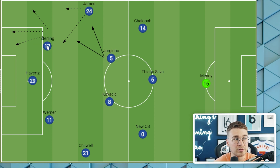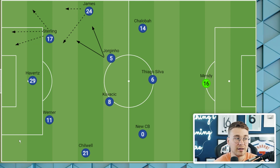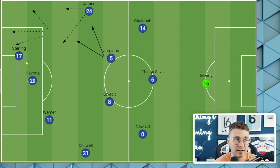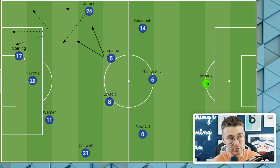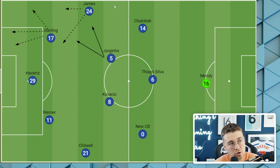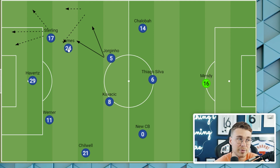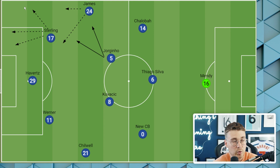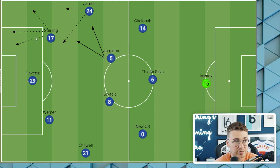But especially with the width of Chilwell on this left-hand side, I could imagine a lot of crosses being driven across that 6-yard line, Sterling at the back post doing what he does brilliantly, which is just sniffing out the goals. But on this right-hand side, what it could offer for someone like Reece James is his ability to do the opposite of Chilwell, to play into Sterling here and play 1-2, sure, and then utilise his crossing ability.